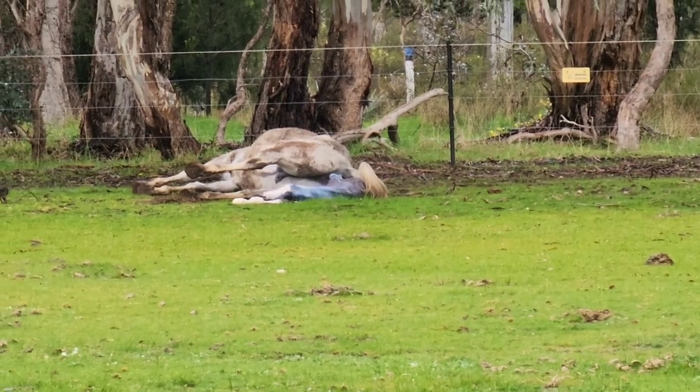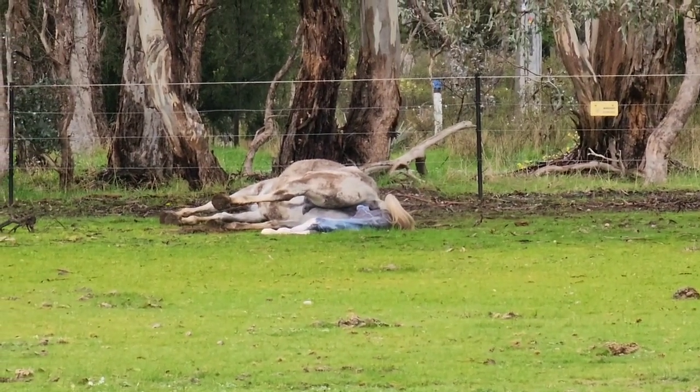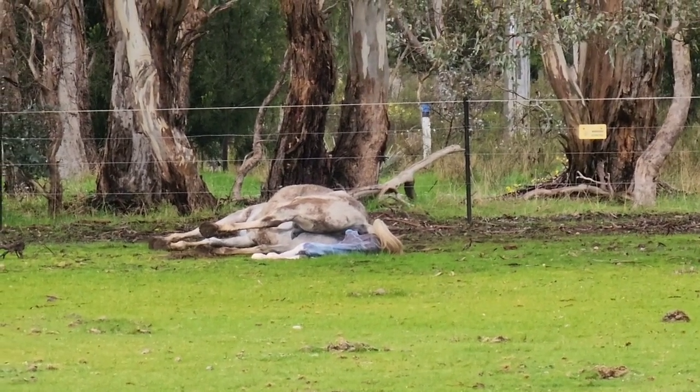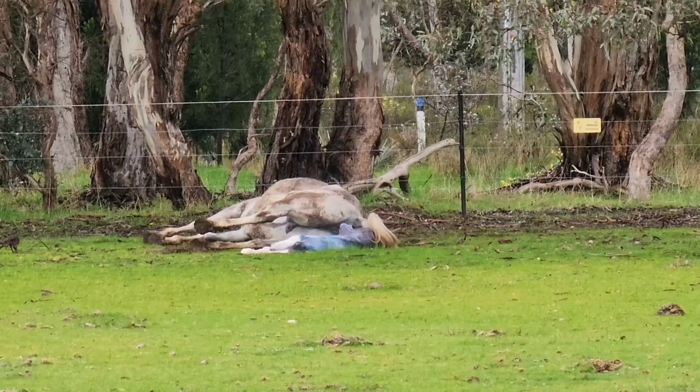And we can see that the bag's a bit over the foal's face, so we're heading over to make sure there's no membranes in the nose and to make sure everything's okay.